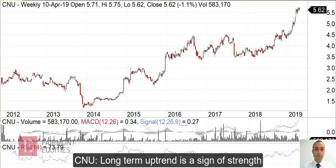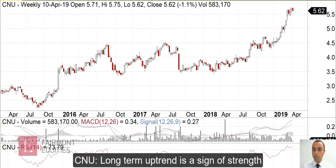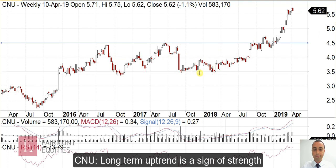So starting off with CNU, which is Chorus Limited. This is a weekly chart going back the last several years. As we can see, the long-term uptrend is still in place, so it's a sign of strength. However, if we just zoom in a bit more, what you'll notice is for a couple of years there, it was trading in a bit of a range. And that was a fairly long-term range. It went for a few years.